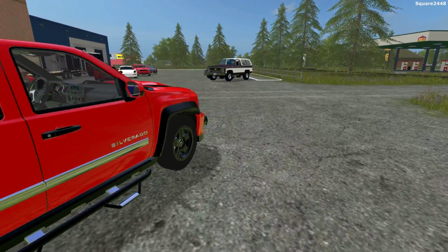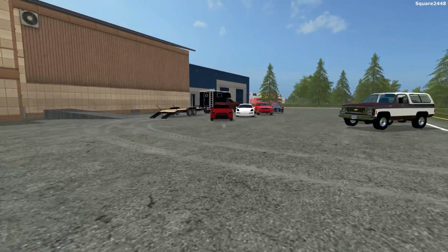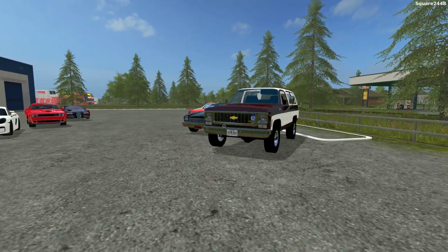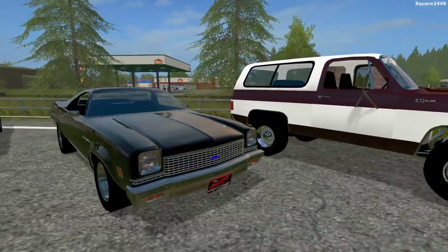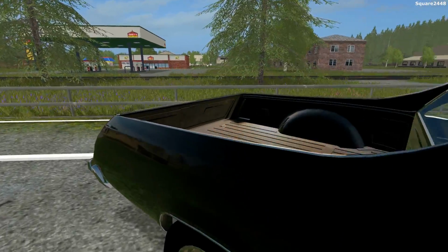And this is also supposed to present all of these pretty cool vehicles in Farming Simulator that we don't normally use on a day-to-day basis. Up next, you guys can see there's a Blazer over here, very nicely done, really good, well kept. Next up, we have an El Camino. This thing looks awesome. I really do like it a lot. Has almost like a mini truck bed, which is awesome.